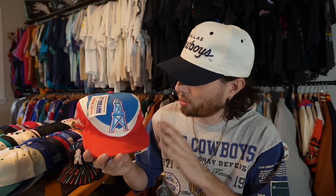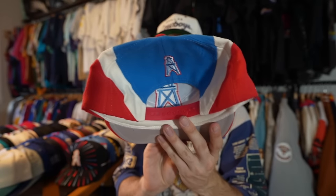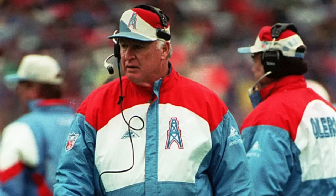That's crazy. Now, anytime I find a snapback that's dead stock, it always makes me not wanna rock it, because just cutting off the tags feels like I'm taking either the virginity or part of the soul from the hat. So this is an absolute banger. Apex, the coaches were wearing these Apex snapbacks back in the 90s, and the jackets, which was fire, bruh. Like, you had elderly white individuals just dripped all the way out on the sidelines. Shit was nuts, all right?